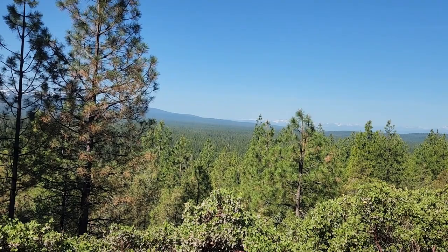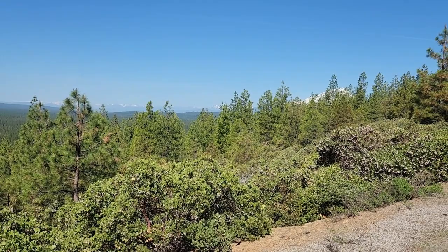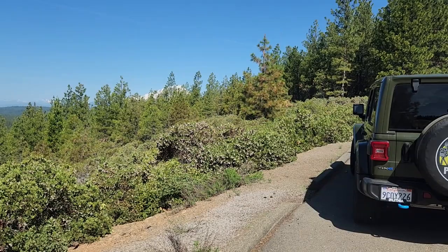So I'm making my way from McCloud Falls to Lava Beds National Monument, and I just thought this was a pretty overlook. Mount Shasta obscured by the trees back there. But just checking out the area here.